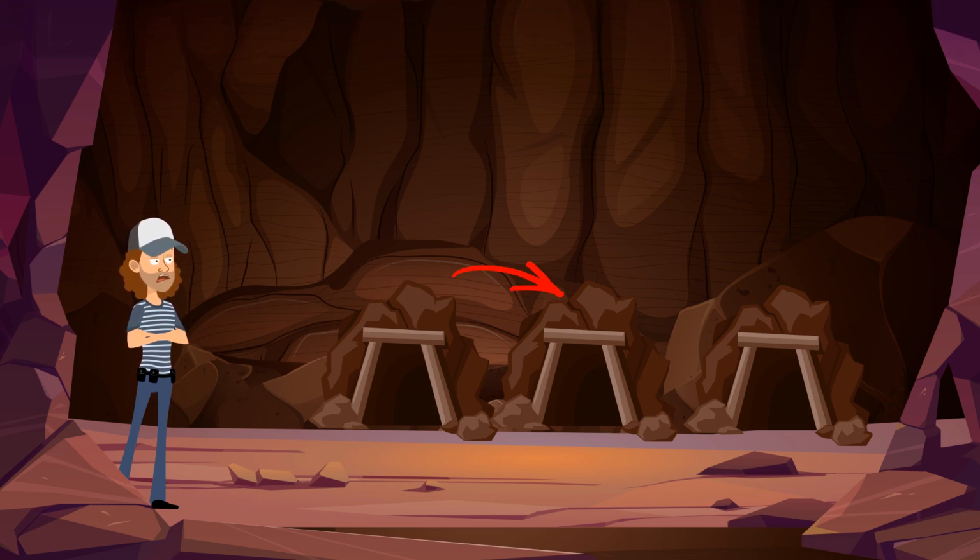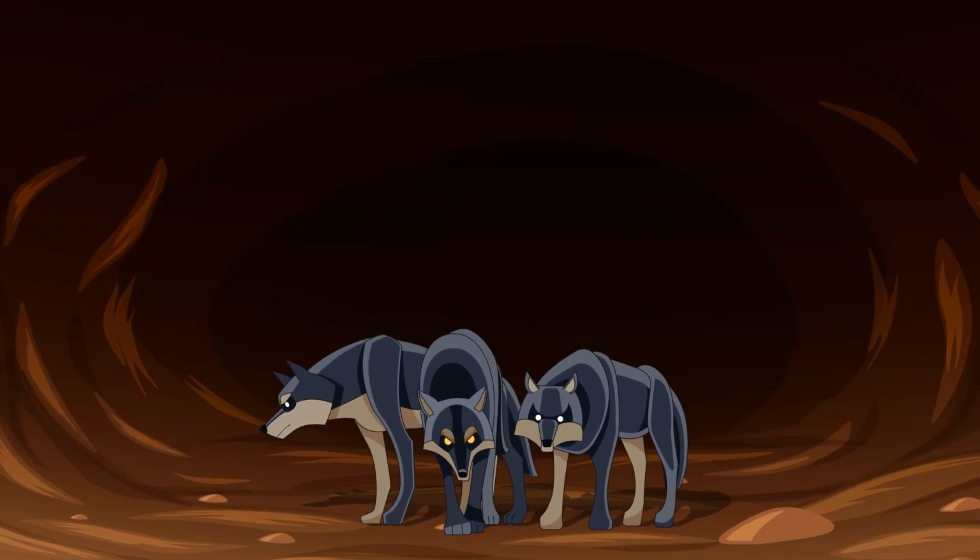The second path is the safest. Wolves won't survive without food for so long, which means they're not dangerous or breathing.